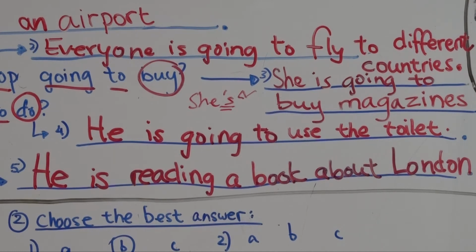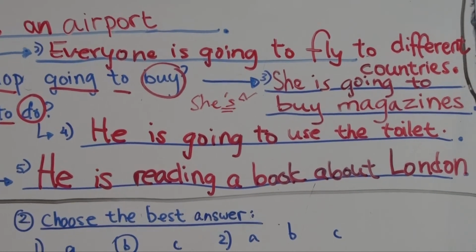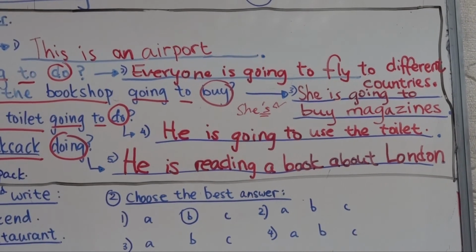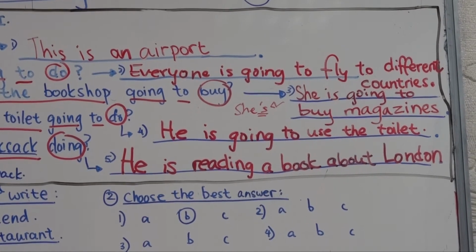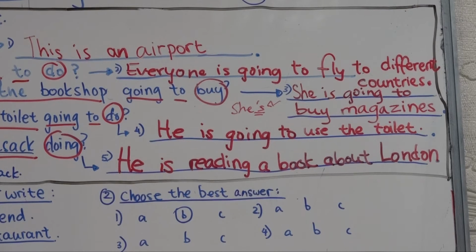Okay, he's reading a book about London. So good work for this page. Okay, this book. All right. So now, after answering all the questions: one, this is an airport. Two, everyone is going to fly to different countries. Three, she's going to buy magazines, and four, he is going to use the toilet, and lastly, five, he's reading a book about London. All right. So good work for this book. Now let's go to our activity book.